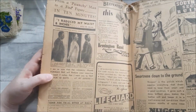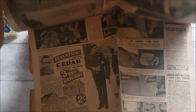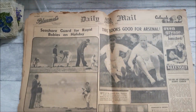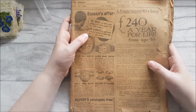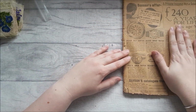I think this is still covered by copyright, so I don't think I'm going to be able to list this in my store as digitals. I'd obviously be able to list the real thing, but I just don't want to let that go. Look at that, that's great. So I'll have a look through it all, and I'll probably scan some so I've got it for my own use, and then just use some originals as well.